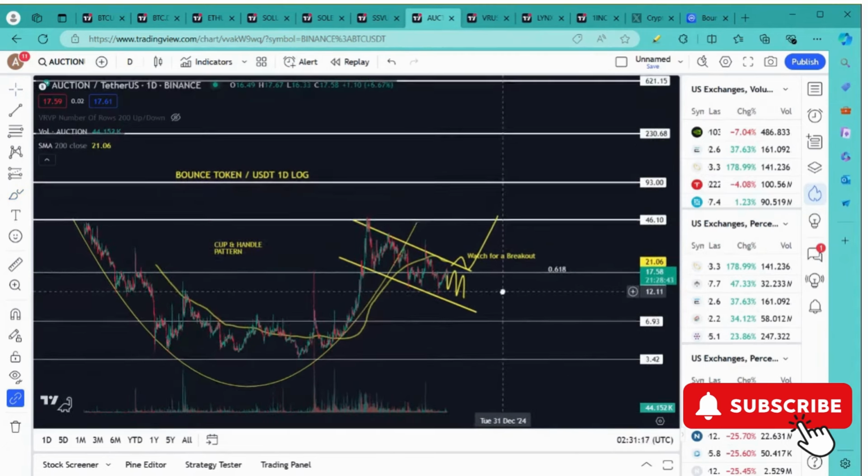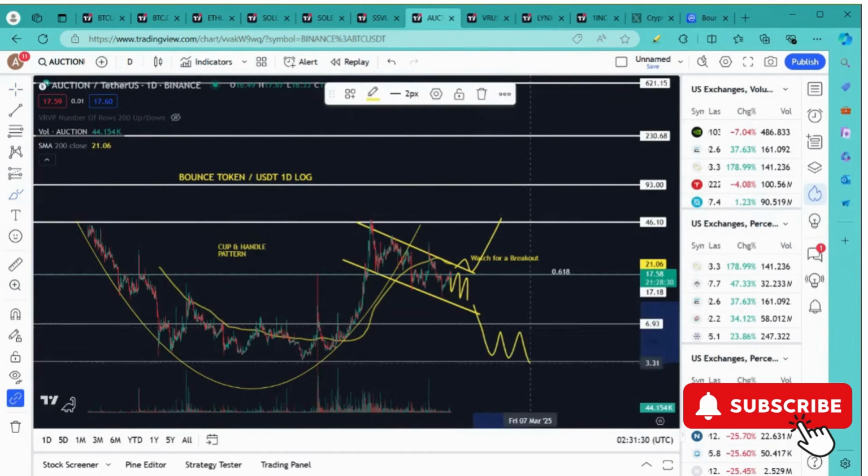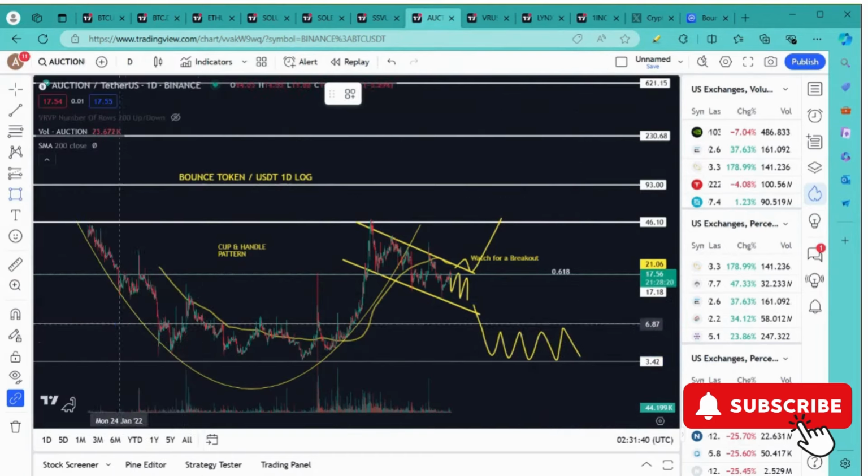Now, I have a few support levels here. This is a very nice accumulation zone, okay? So if price action comes all the way back here again, this is a very nice entry zone for you, okay? Look at this.